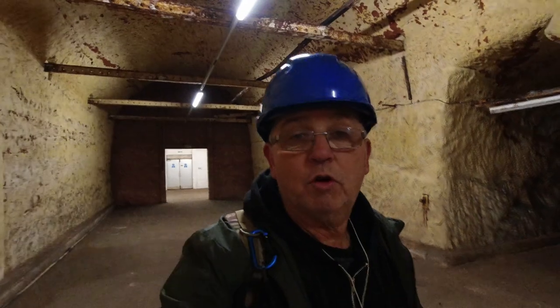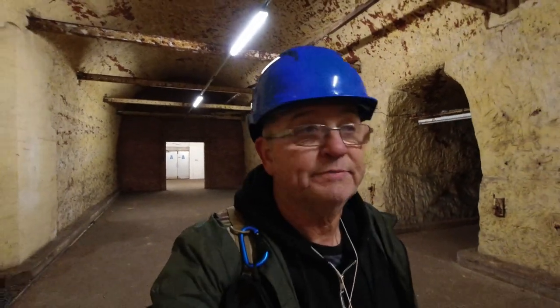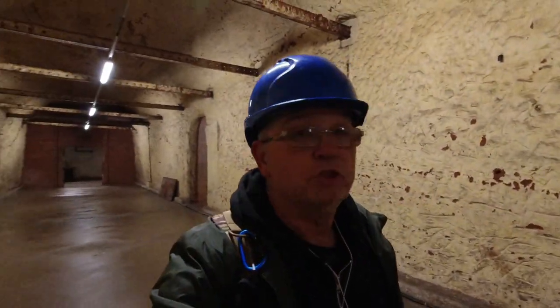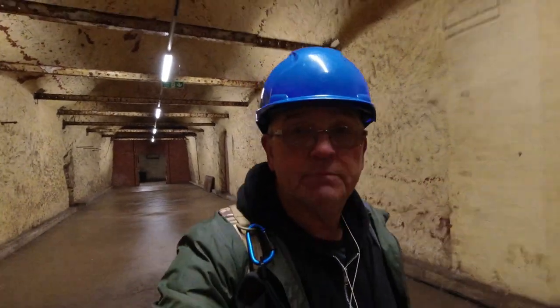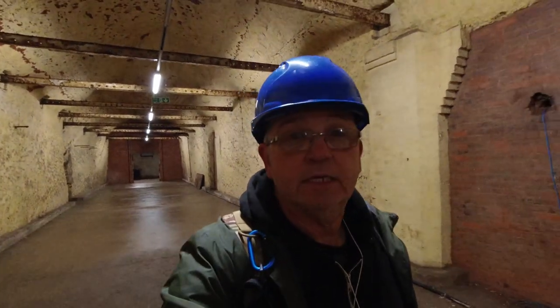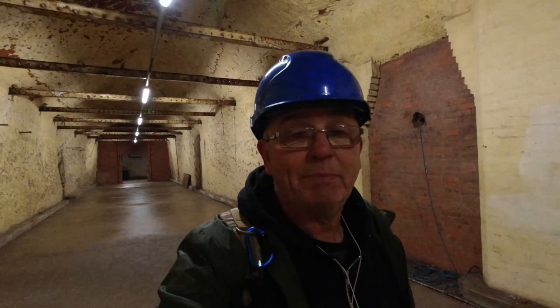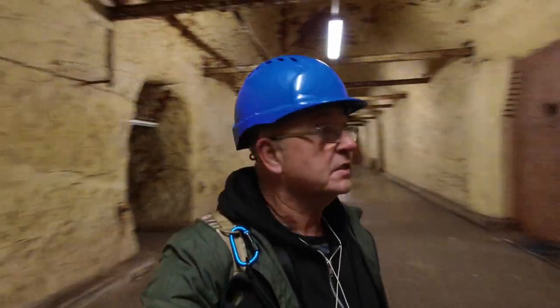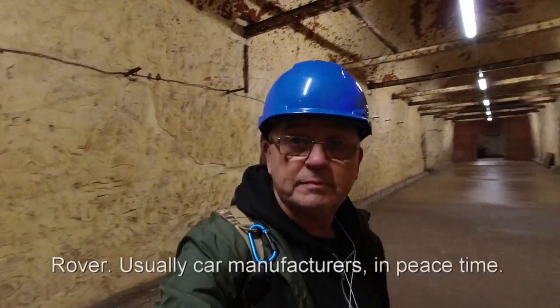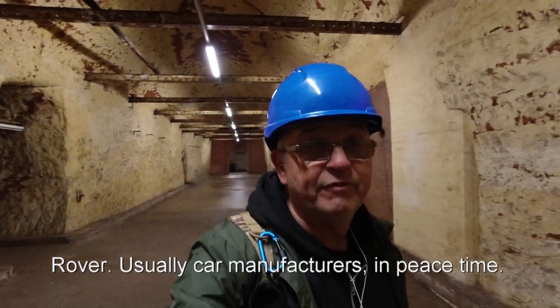We're in Drakelow Underground Dispersal Factory. It's a shadow factory. As I said before, the company that was chosen to shadow this underground system was a company called Rover. They were making engines for aeroplanes at the time. And shadow basically means a replica of the company that were already making the parts anyway. In this case, it was Rover making aircraft parts, as I said before.